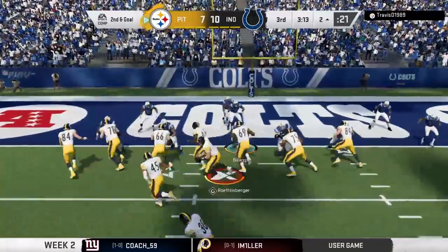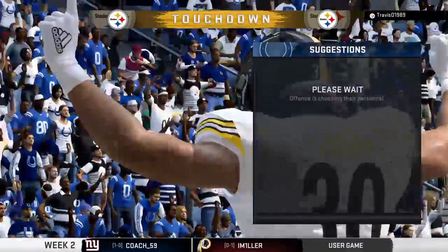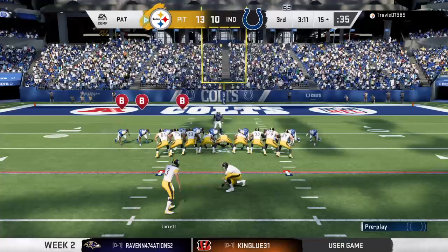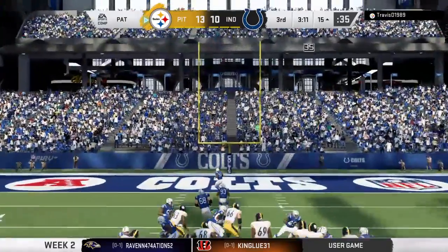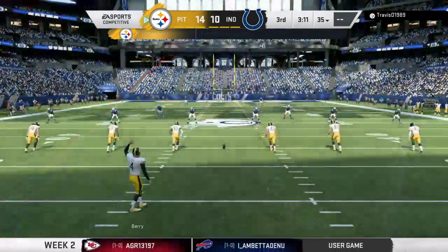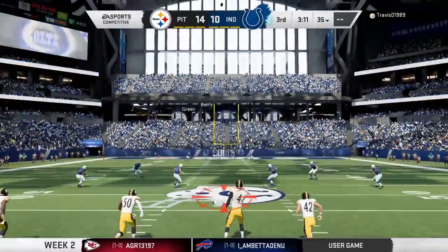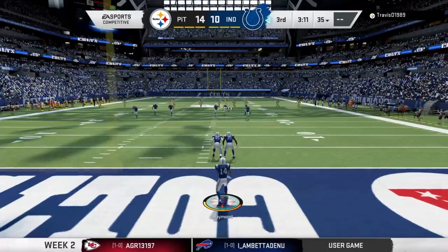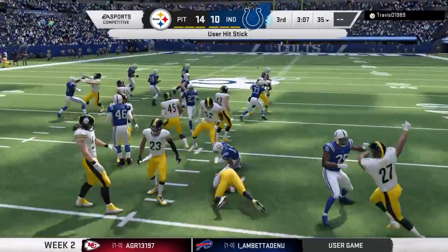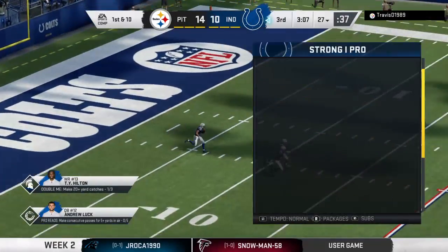From the 2 now, 2nd and goal, they'll look to run with Conner. And he's into the end zone. Touchdown, Steelers. James Conner, his 2nd touchdown on the season. And the Steelers have once again taken the lead. Extra point splits the uprights, and the lead is now 14-10. The kickoff unit is out on the field, and they will send this one away. That's fielded in the end zone, and this return nets positive as he gets past the 25 and up to the 27-yard line.